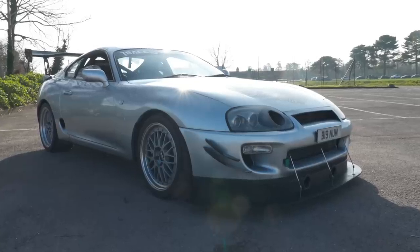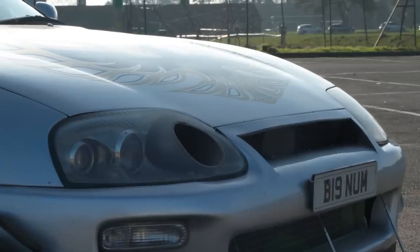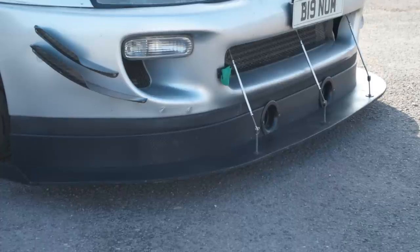And what's the year of the car? So it's a 1993. It's one of the original Mark IV Supras out of the factory. So the car does look very, very wild from the exterior. You've got this decal on the bonnet. You've got this massive splitter. What's going on here then?